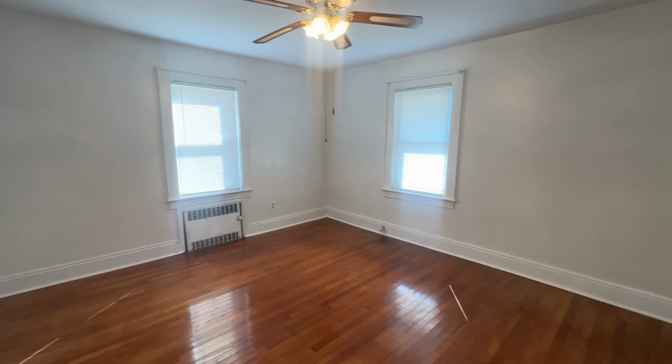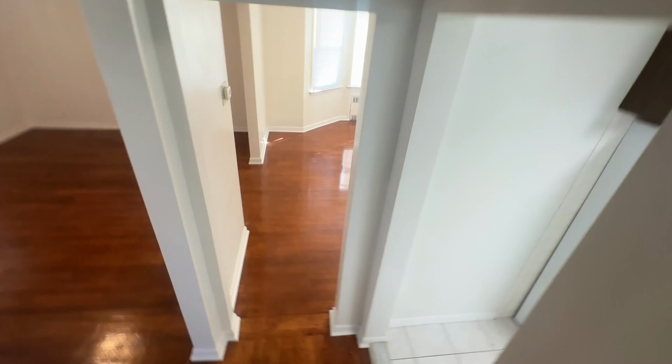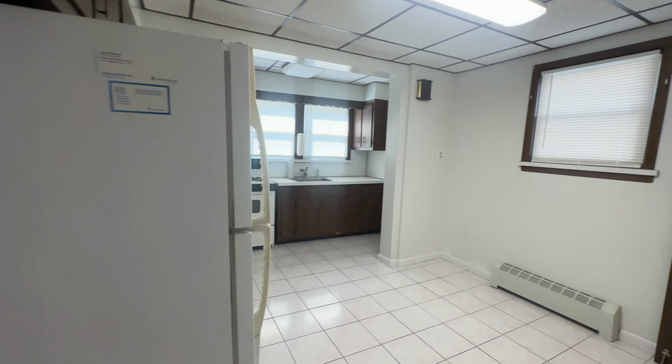So here's another look at the master bedroom and the other 2 bedrooms as well. So you can see there that there are 3 bedrooms in that second floor, and then the attic being counted as the 4th one. So here's just another last look at the entire house.